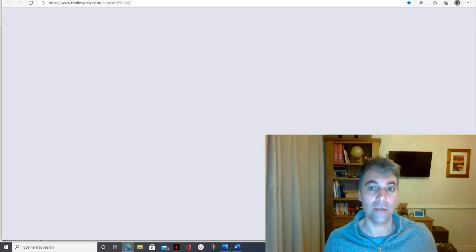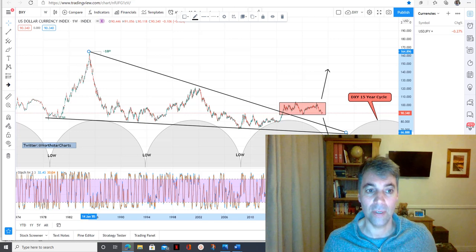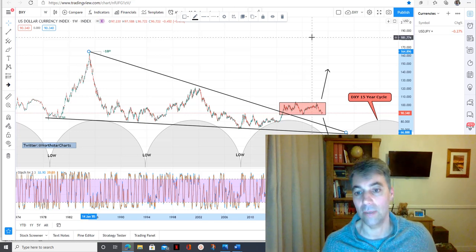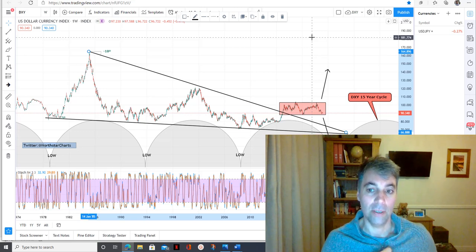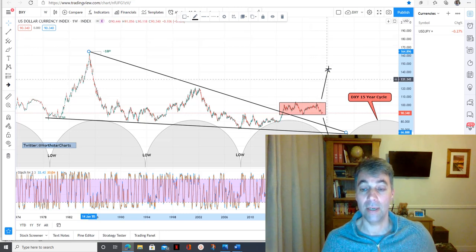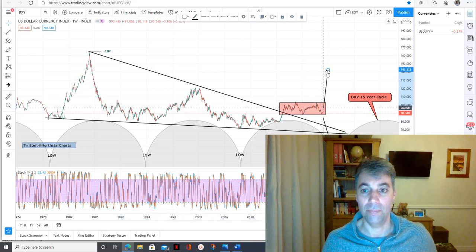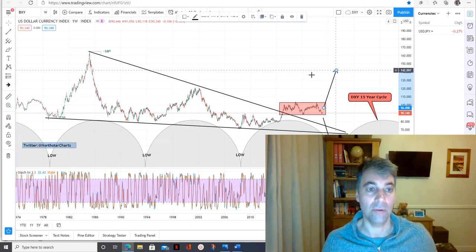The dollar index holds the key to a lot of this. You'll have seen the discussions perhaps between myself and Norvast on Twitter, and he's a cycles expert who fully expects the dollar to be moving upwards over the coming weeks, months, and indeed years. So his expectation, you can see this black arrow trending upwards, is for the dollar to move upwards in that general direction.